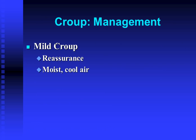So for mild croup, when we come across it, just reassure the patient and reassure the care provider. Moist, cool air. They teach you that you can open up the freezer door, and that mist and moisture that comes out is very, very good for opening up the airways so that the child can breathe.